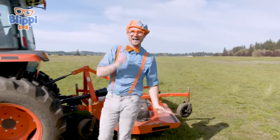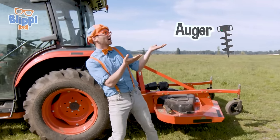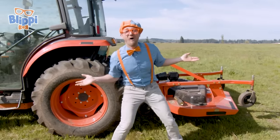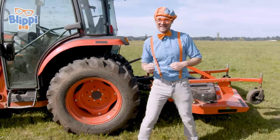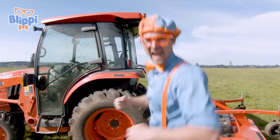Woohoo! But hey, tractors have a lot of attachments they can have, like augers, or balers, or hay fluffers. Whoa, that is awesome. Hey, now I think we should head inside and drive the tractor. Yeah, let's go.